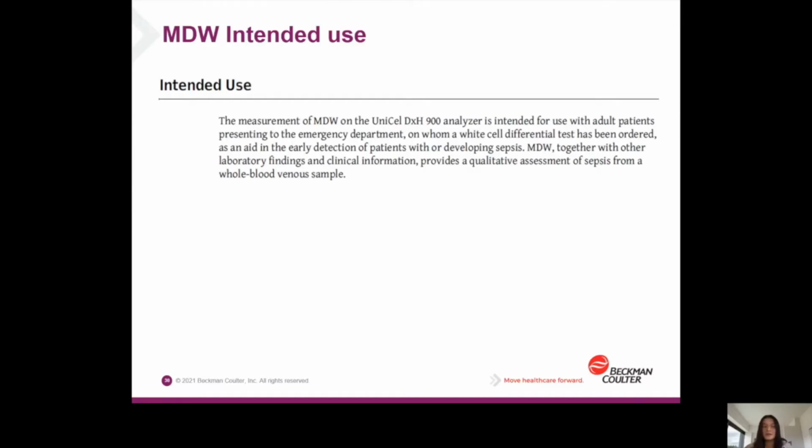but MDW or monocyte distribution width is the only FDA cleared and CE marked hematology parameter that is intended for use with adult patients presenting to emergency department on whom a white cell differential test has been ordered as an aid in the early detection of patients with or developing sepsis. So this is the only hematological parameter out there that has been cleared by regulatory agencies for such a specific usage.